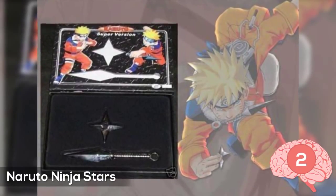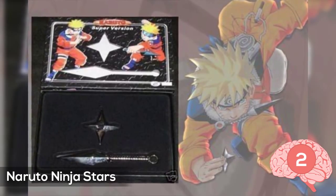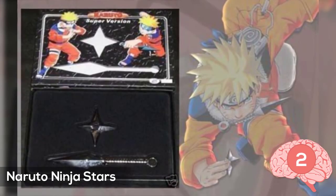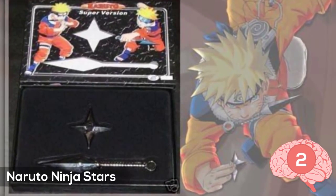Number 2. Naruto Ninja Stars. Who thought giving ninja stars to children was a good idea? Obviously the sly guys in Naruto thought it was. If I really have to say why these ninja stars are such a horrible idea, I think I'm gonna go crazy.